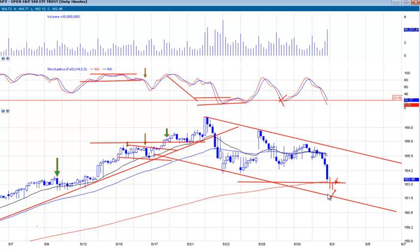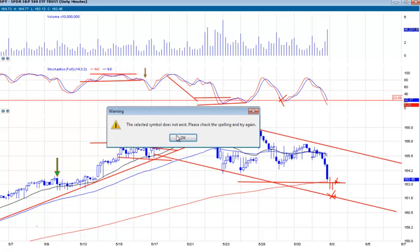We might even come down to here. If we came down to here, we're starting to see a recognizable pattern. Here's a 1, 2, 3 on the 60, and we could actually get right back here. We did show you that on the SPX, so we'll get there. All right.